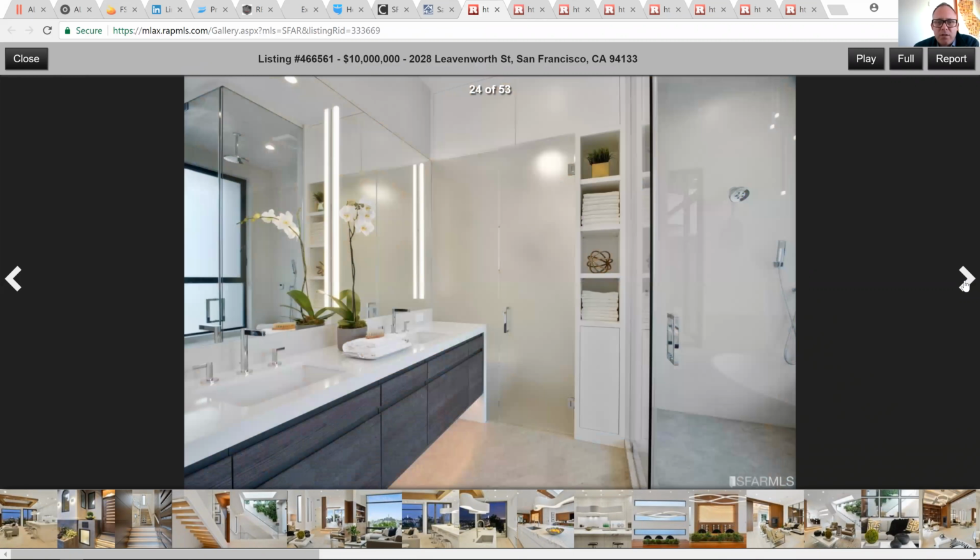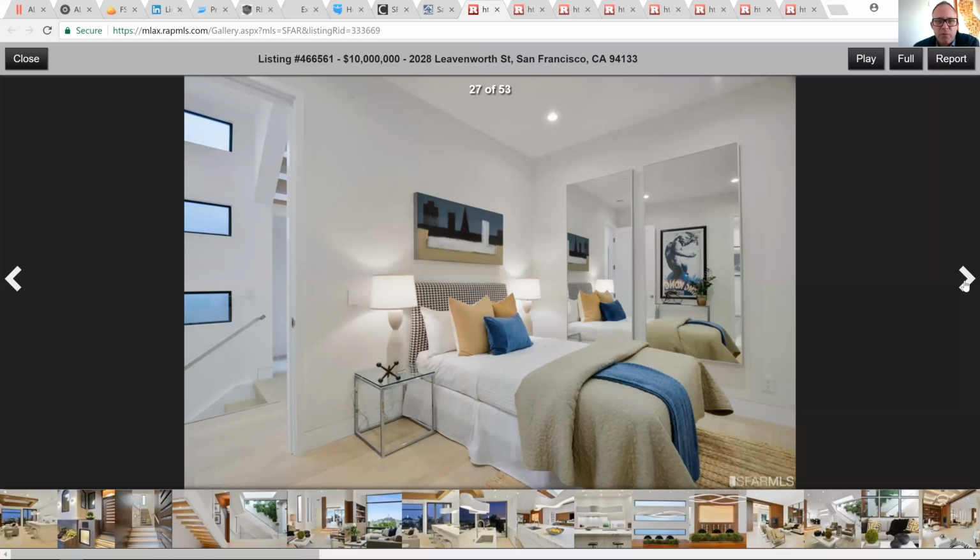Nice white walls, clean. I think the white is definitely in. It makes people feel that the space is larger, but at the same time, it really gives a clean canvas for people to go in there and repaint. But look at this. Seriously, at $10 million bucks, if I had $100 million bucks, I might do it. I don't.